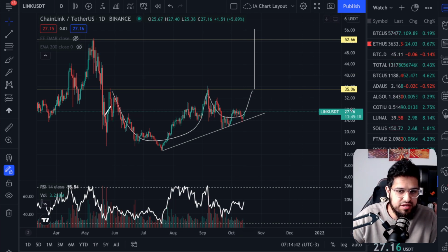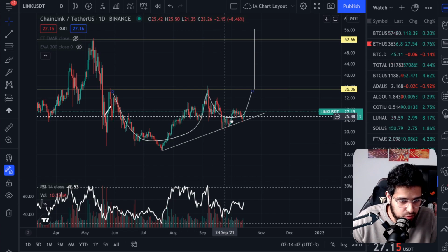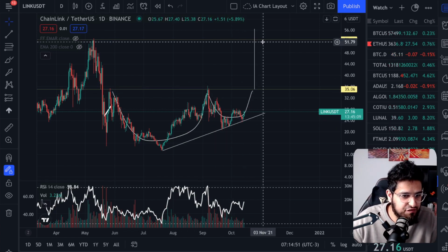So very important that we understand that. But from a technical basis, you can see it's forming a nice cup and handle pattern, and it's a couple of steps away from Polkadot, right? So Polkadot's got its breakout from the cup and handle.